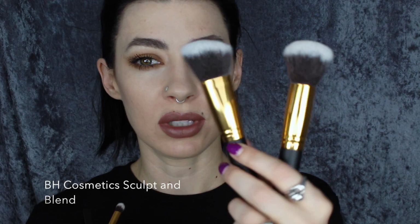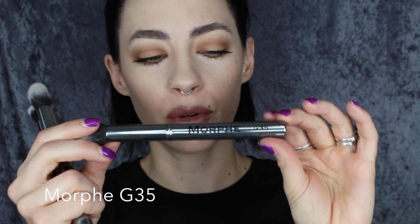But these ones I use for cream foundations or to put on primer and moisturizer on my clients. I feel like this is the most similar to the Kat Von D double-ended contour brush, but it doesn't have anything on the bottom, so it is good if you do want to put it in your brush belt or stand up. But this one is a beautiful, beautiful blush brush.